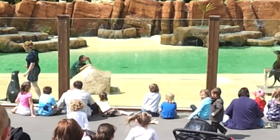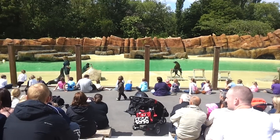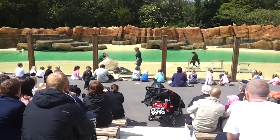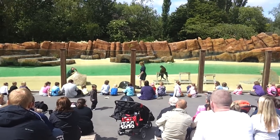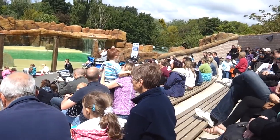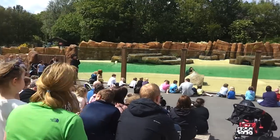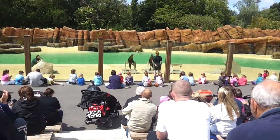Now Gina's very good at impressions, and now she's going to do an impression of how a seal would walk along the land. So as you can see, not so elegant at all, shuffles along on their big fat tummy and pushes themselves with their back flippers. So thank you Gina, that was a fantastic impression, well done. So can we give Gina a big round of applause?